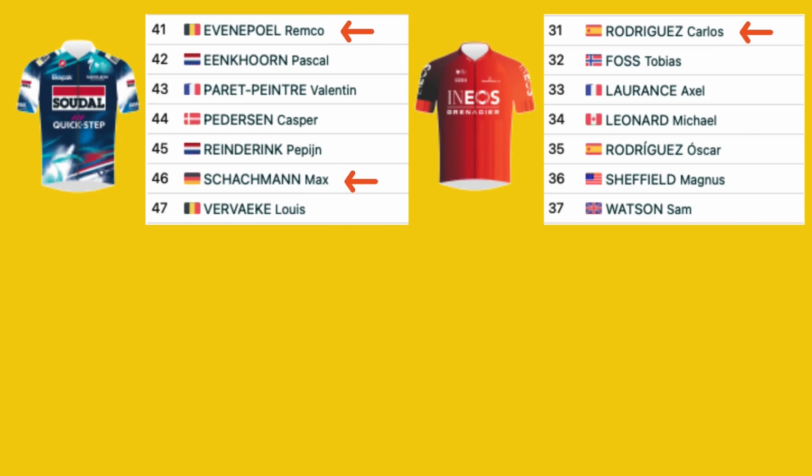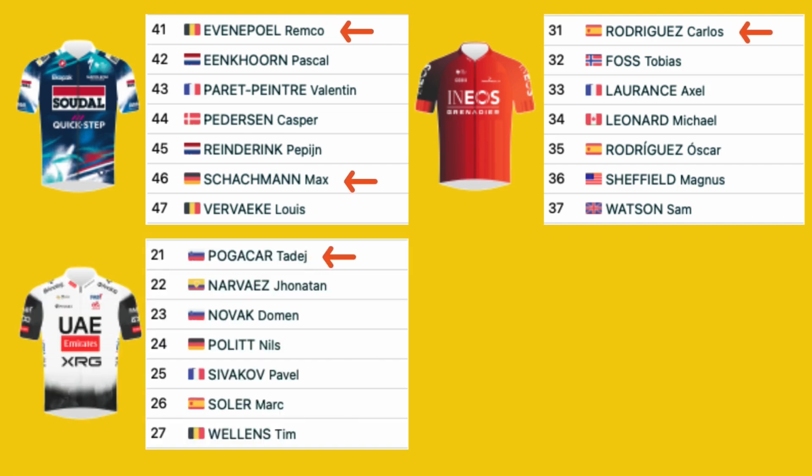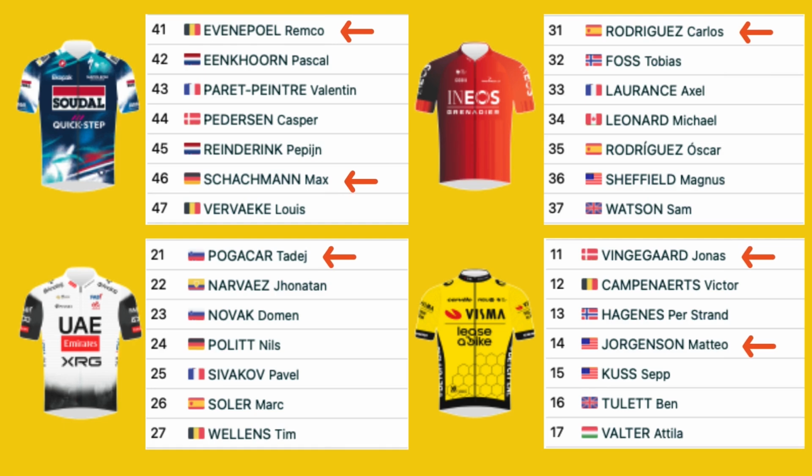At Ineos, look for Axel Laurence and Sheffield in the hilly stages and Carlos Rodriguez on GC, 16th in Romandy early May. And based on what we've seen so far this season, I expect to see a lot of Tobias Foss in the climbing breakaways. At UAE, we get all riders on the long list for the upcoming Tour de France. Obviously, Pogačar is the man to watch. And at Visma Lease a Bike, we're looking at the Vingegaard-Jorgensen tandem.